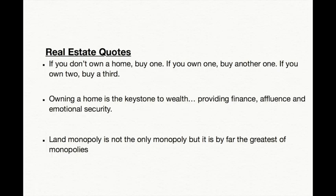If you're into real estate, say your business is in the real estate industry, a great way to leverage the Monday motivation concept is to post quotes too. However, these quotes must be centered around real estate. So I'll give you examples of real estate quotes. One that comes to mind is, "If you don't own a home, buy one. If you own one, buy another. If you own two, buy a third." Another would be, "Owning a home is the keystone to wealth." Finally, "Land monopoly is not the only monopoly, but it is by far the greatest monopoly."